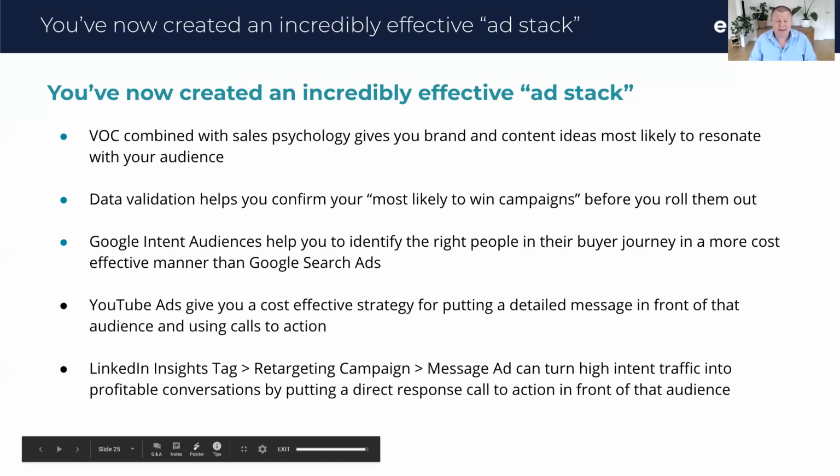And because Google owns YouTube, you could use these Google intent audiences in something like a YouTube ad that I just spoke about to put your resonating audience in front of someone and only pay if they're watching enough of it to make it make sense for you. Then they're inside of that YouTube ad, in that skippable video ad. You can put calls to action, links to your website, all of those sorts of things. And then when they're visiting your website to look at those things and see that content and see those offers, now you've stacked it with this LinkedIn Insights tag retargeting campaign. So you can then put a call to action in front of the person that viewed it. Like, this is a super powerful stack once you put it all together.